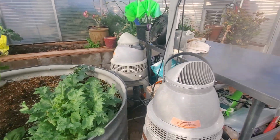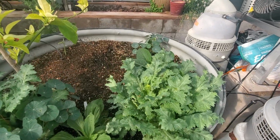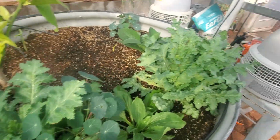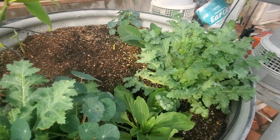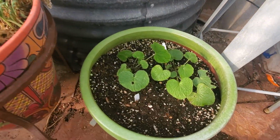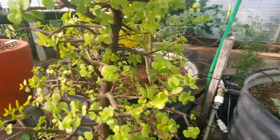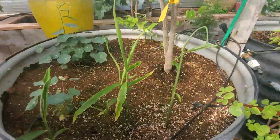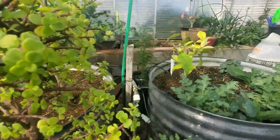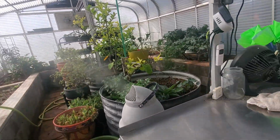I've got the hydrofogger going because we are in a very dry climate here. Here are some cooler temperature crops I'm trying out. This is some poppies, some comfrey, plantain, and actually wasabi down here, which would be kind of cool if we can get some wasabi. I did harvest ginger last year in here, and there's some ginger starting to come back up. So that's pretty much what's going on in here, trying to figure out what makes the most sense for indoor growing versus outdoor growing.